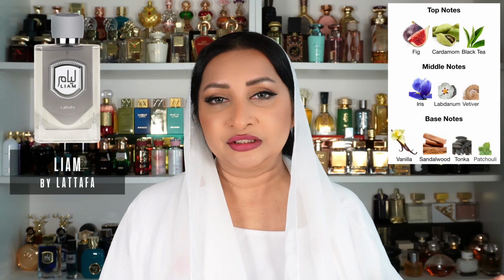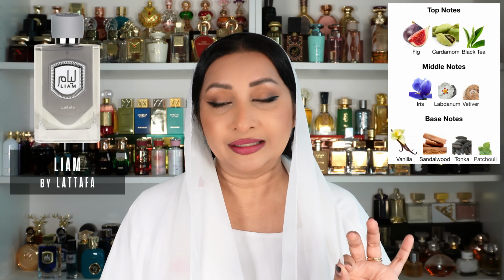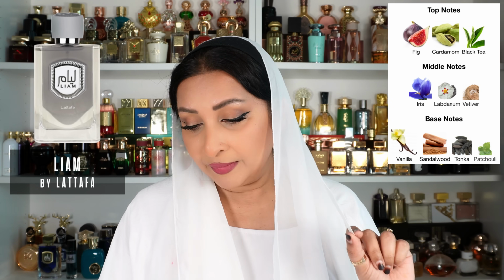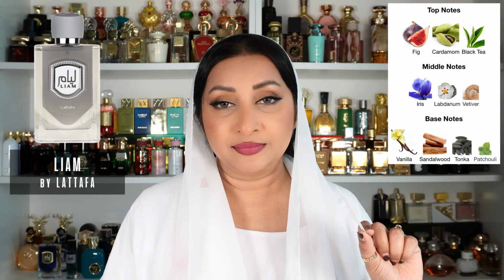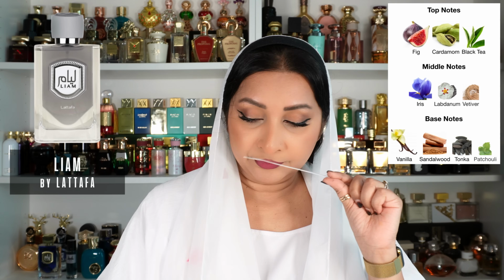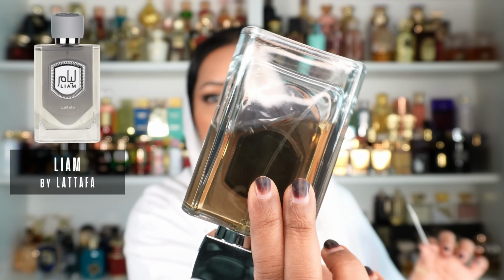I know it's tough to imagine these notes together, but think of actual cardamom with fig and tea. Black tea, not like green tea or anything, black tea. Then in the middle you have iris, vetiver and labdanum. In the base you have vanilla, sandalwood, tonka and patchouli. Oh my goodness. This perfume is an obsession for me. Ali and me can both wear it. Look at that. We finished so much because Ali also uses it, I also use it.